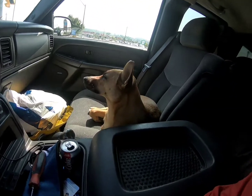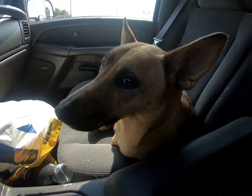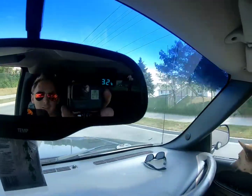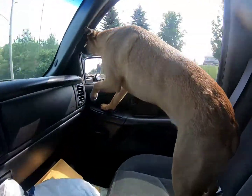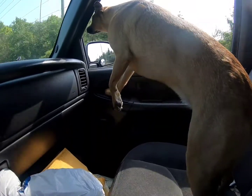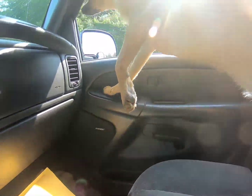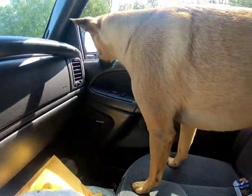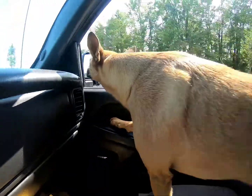My dog is loving the AC in the new truck. The other one didn't have it. It is so hot outside today. There's not much going on. Zeddy's opening her own window. She loves doing that. Zeddy, put the window up. Put the window up. Get down. Zeddy. Look, she puts the window down.